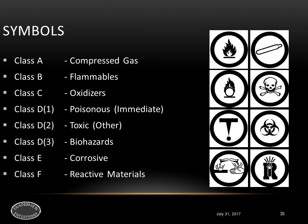Class D3 are biohazards. You don't see these too often in tradesmen, but you'll see it in hospitals. Class E are corrosives. An example of this would be a pipe inhibitor for our pipeliners. And then Class F for reactive materials. And these are materials that can react violently if agitated.